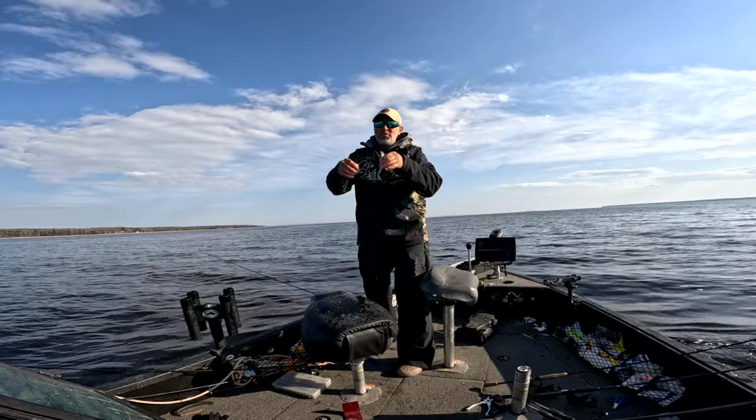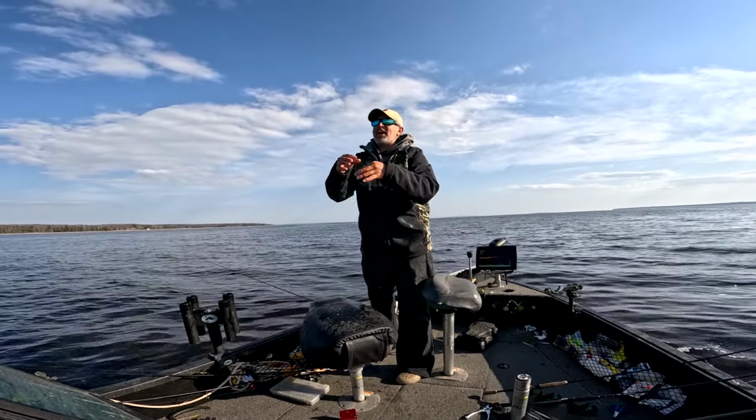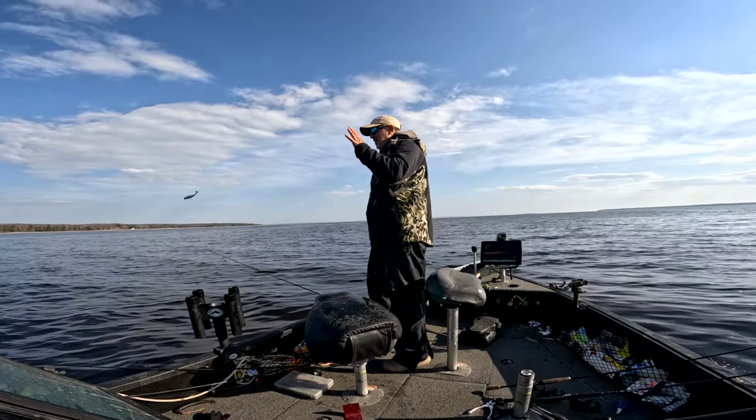The good news is this extra little goober slime here, you can save that on a handkerchief and use it for scent later, Andy, if you want me to save that for you. That would be a good idea.